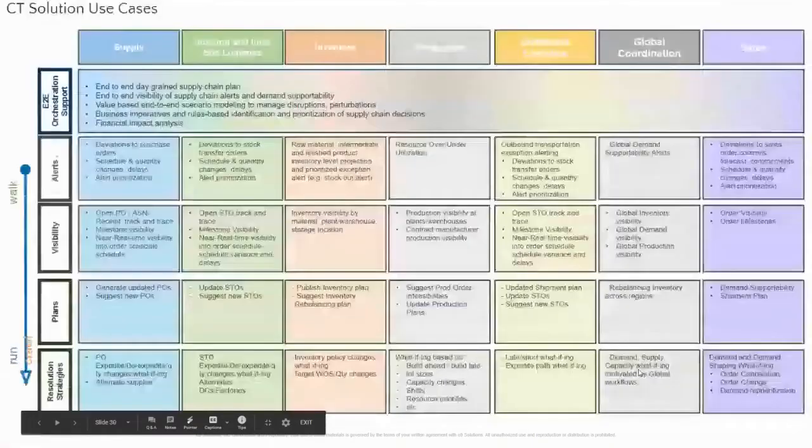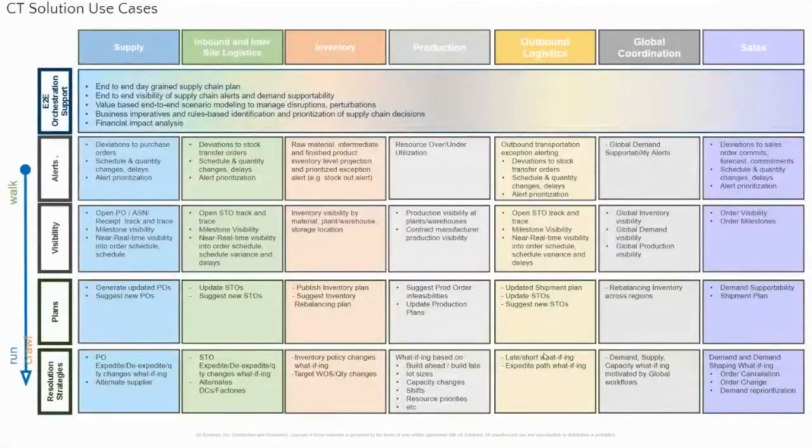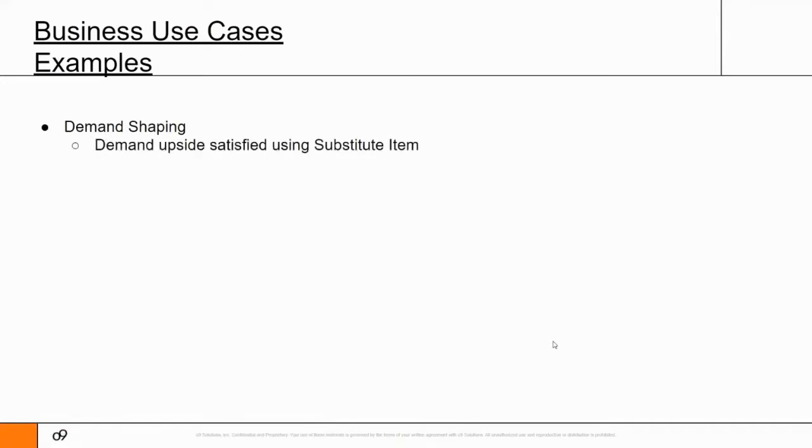All right. This is all great. However, let me give you a couple of examples here, and then right after this slide, I'll get into the software so you can see some of these realized in how a user would interact to see the problem, visualize it, and how the software will solve for them, and how they will use that information to make decisions. So just look at demand shaping, for example, right?